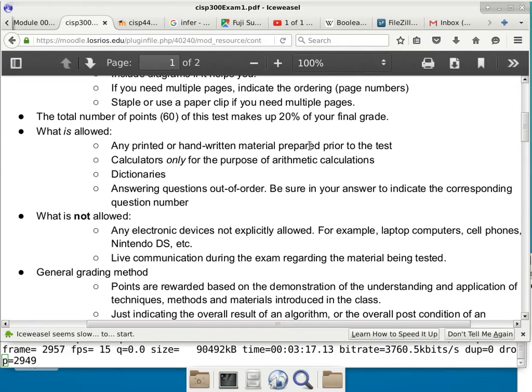You can work together. You guys can study together and come up with material that you can bring to the class for the exam if you want to. That doesn't bother me at all. You can bring calculators. Scientific calculators are okay. Simple calculators are okay. Cell phones are not.